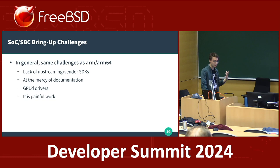Because if this new board has an Ethernet chip that we don't have a driver for, or maybe a slightly newer version of the chip that we need to support, but they don't provide any documentation on what it is or how it works, you don't have a lot of choice. You can, depending on your disposition, look at the GPL Linux drivers, but you're getting into a gray area there. And SoC bring up in general is painful work.